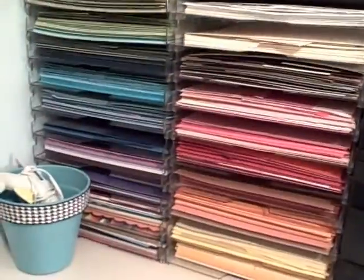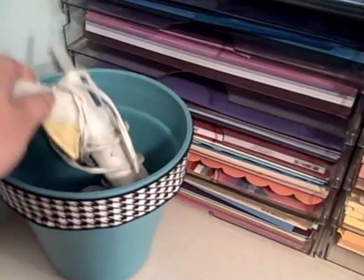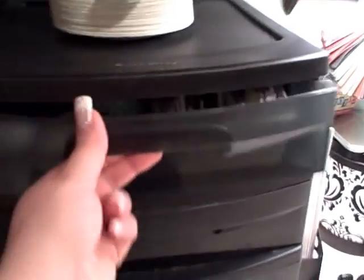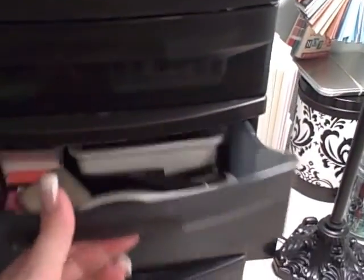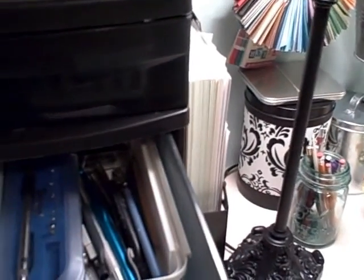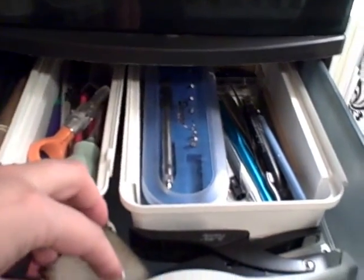And then down below I've got all my cardstock separated by color. I keep my glue gun in this little pot. Okay, over here, this is what I call my tool tower. In the top drawer, I keep things handy that I use all the time, like foam mounting squares, foam tape, glue dots. Next drawer down, more important tools like my cutters, my craft cutters, craft blades. I've got my craft mat, some rulers, bigger erasers, Tim Holtz tiny attacher.